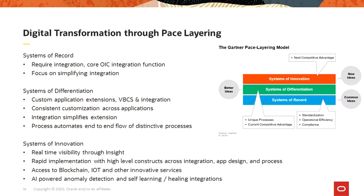Now, the systems of differentiation. So here's the idea. How do we differentiate ourselves from the competition? It allows you to create custom application extensions with process, for example, the whole area of VBCS, consistent customization across applications. Like with VBCS, you can use the SaaS look and feel to give your end users the feeling that they are still within the same app.